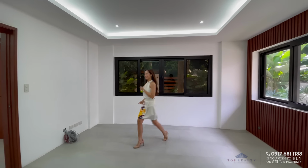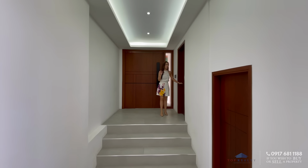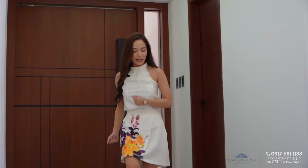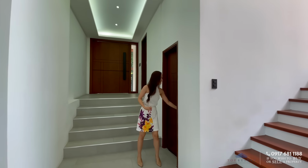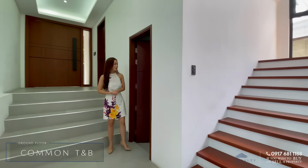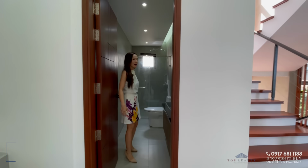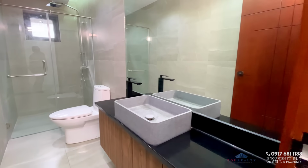All right, let's go here. By the way, the doors here are solid, narra wood. Okay. Now, a few steps down. Let's be careful. Over to my left hand is the common toilet and bath for your guests. Come and check this out. Okay, so you have your enclosed shower over here, your water closet, and your sink.